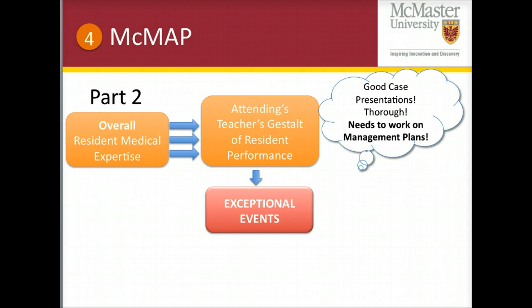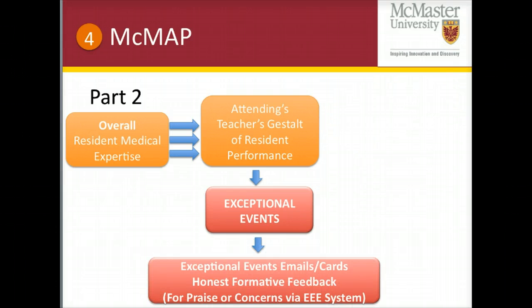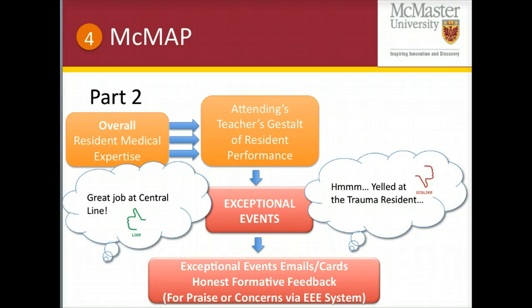We have a third task that you will probably use in very exceptional, i.e. rare moments. Those will be the moments where something really well has been performed, or there is a matter of concern. And these exceptional events will be cards that we placed into a lockbox. And certainly we would welcome you discussing it with the resident, but it would not be required. And these will be actions that need to be flagged either for praise or for potential remediation with the resident via the CTU director, the program director, etc.